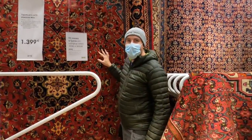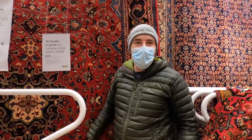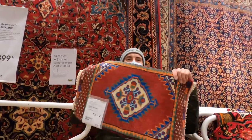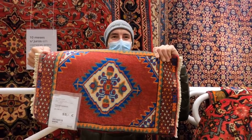What do you think of this rug? Very nice. Absolutely love it. Imagine that under the mezzanine with the sofa and a beautiful chair. It's a little bit out of budget. A bit. I reckon this is more our budget. Look how small it is. That's all we can afford.